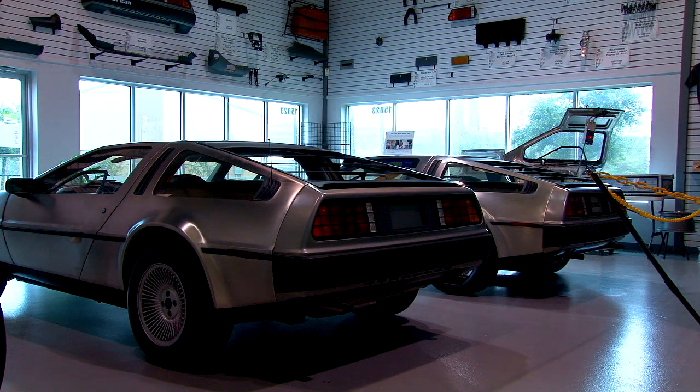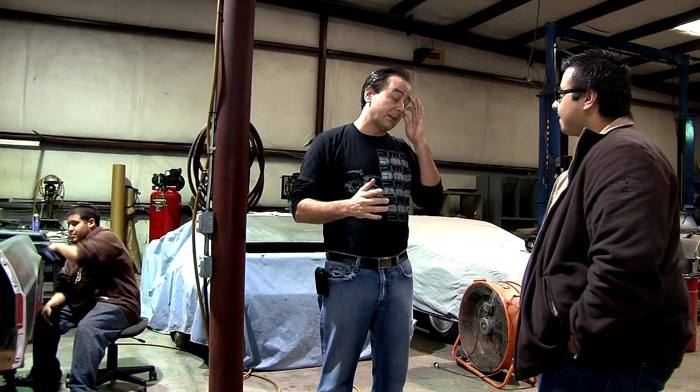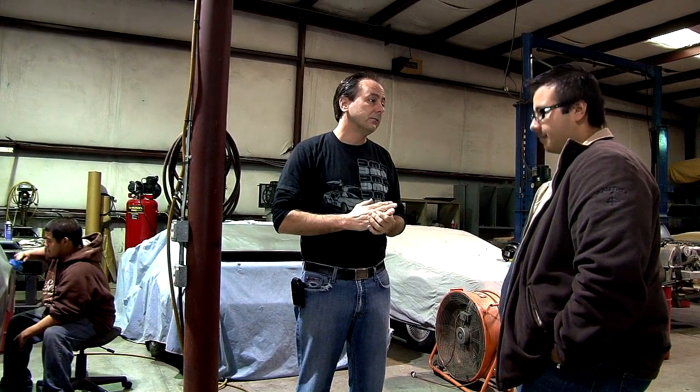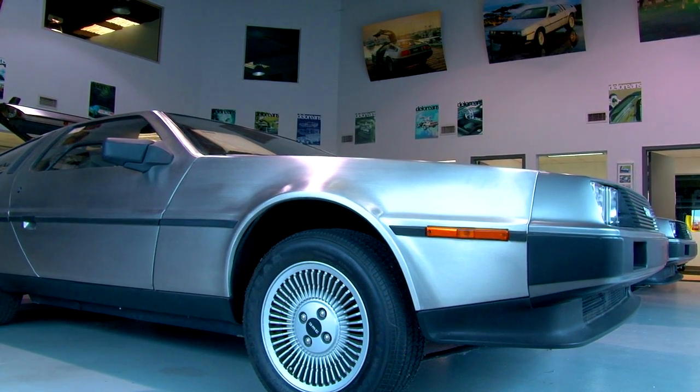What would a new DeLorean off the showroom floor run? Cars that we build start out at 57.5. With options, things like the performance engine, suspension, stereos, heated and cooled seats, all the stuff that people want to get, they'll typically run in the mid to upper 60s.